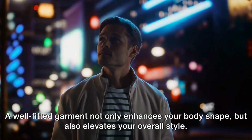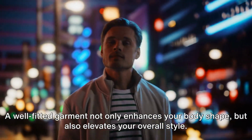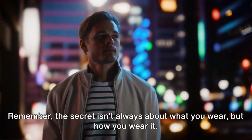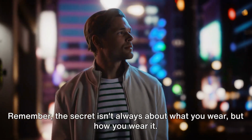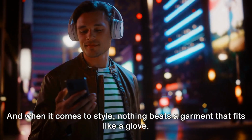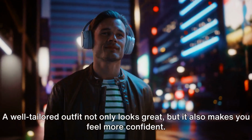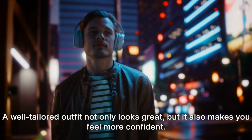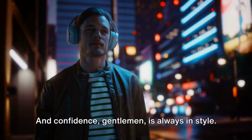A well-fitted garment not only enhances your body shape, but also elevates your overall style. Remember, the secret isn't always about what you wear, but how you wear it. And when it comes to style, nothing beats a garment that fits like a glove. A well-tailored outfit not only looks great, but it also makes you feel more confident. And confidence, gentlemen, is always in style.